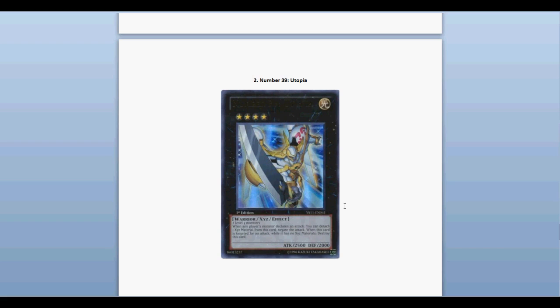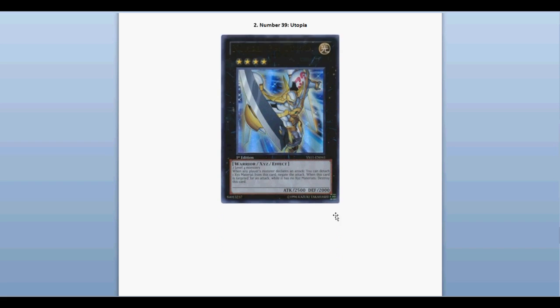And it can be used in any deck, which is also very nice. And its effect is really great as well, being able to block attacks. It's a really cool card. In my personal opinion, it is our best XC monster. And I really like how it's sort of like Leviathan Dragon. It's a cheap card, easy to get, and yet it's really good and powerful. So yeah, I really like this card, and it does deserve its number 2, if not number 1.